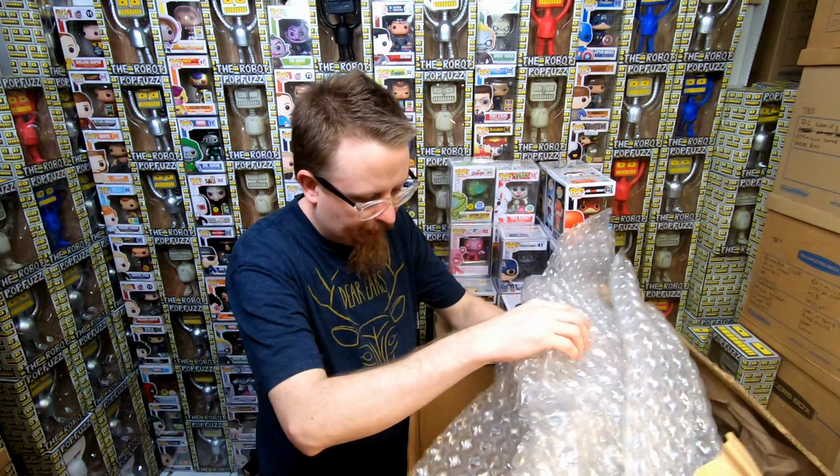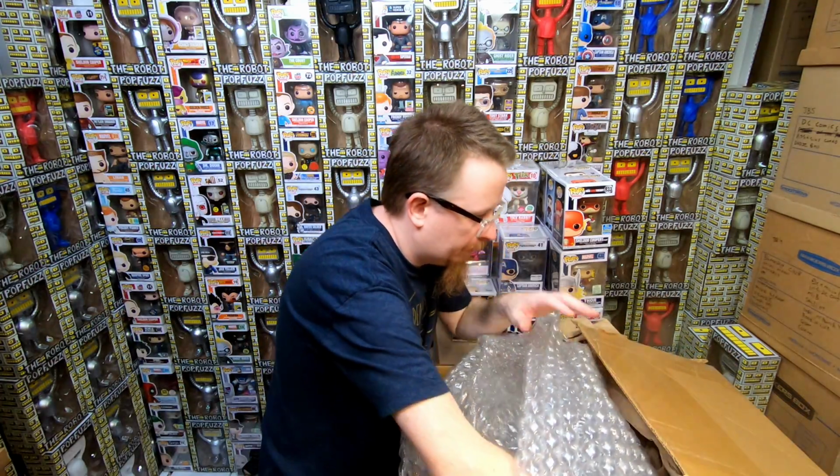Okay, I think that's everything from Zachary. All right, thank you for selling me your pops, Zachary. That was an amazing collection of pops. It wasn't like a huge collection, but the amount of really awesome, rare pops in it, amazing. I love it. Okay, next I have a box from my patron, Charlie.